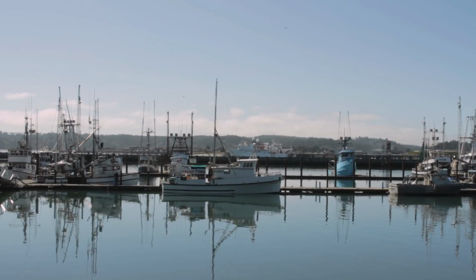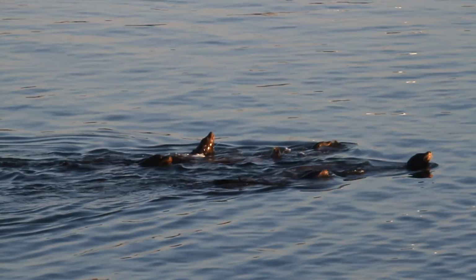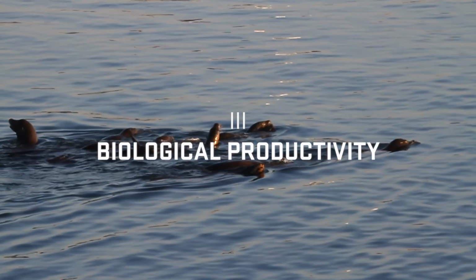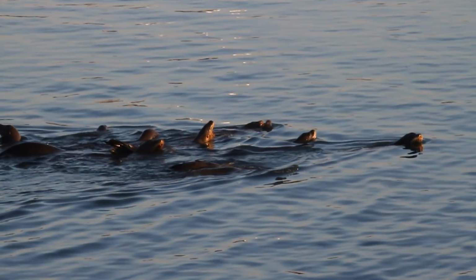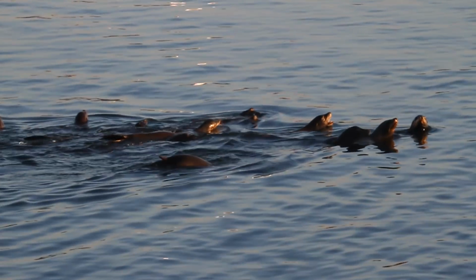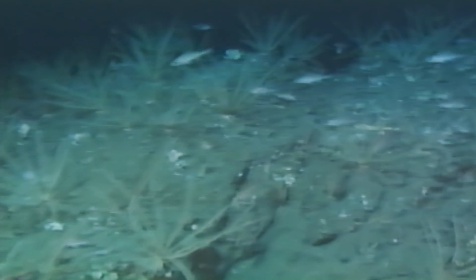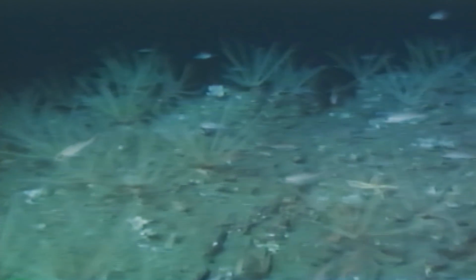The oceanography and the geology of Heceta Bank are the engines that drive the biological productivity and amazing diversity of the region. The bank attracts a wide range of species, which in turn attracts the scientists who study them. Heceta Bank being a rocky, deep-water bank that extends up from 500 meters up to 70 meters, it's within the depth range of many important commercial species and non-commercial species of fish and invertebrates along our coast.